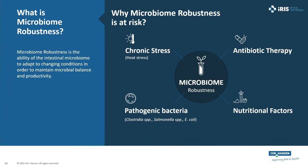So, I mentioned robust microbiome. What does it mean? What is the microbiome robustness? Microbiome robustness is the ability of the intestinal microflora to react to the changing condition. Because the conditions in the gut, they will always be challenged, they will always be changing. They are not constant. And we want this microbiome to stay balanced and productive.